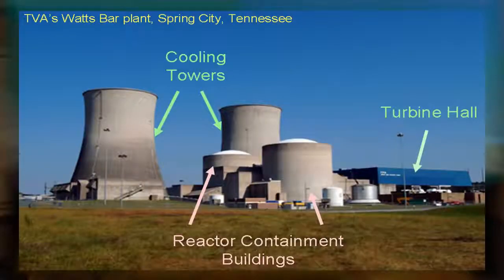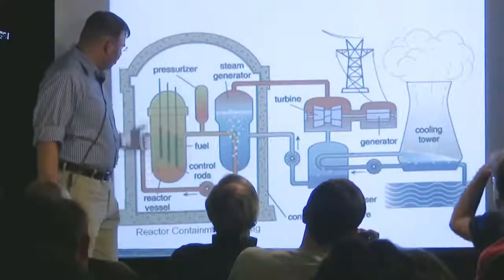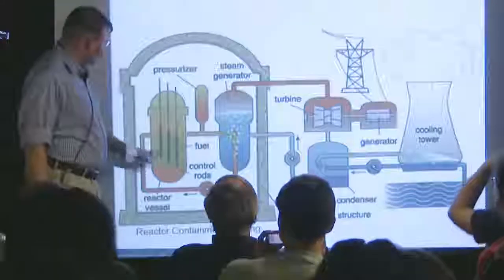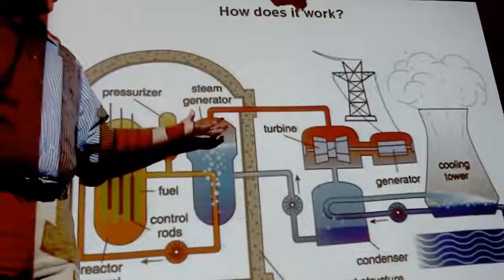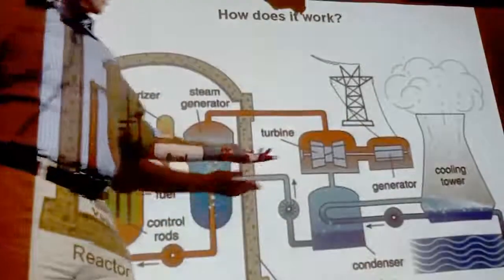Let me introduce you to a typical nuclear reactor. Watts Bar plant in Tennessee. I've actually been to this nuclear reactor before. This has the distinction of being the newest nuclear reactor in the United States. This came online in 1996. A big pressurized water reactor vessel, 150 atmospheres, solid nuclear fuel, fission is going on, water is being pumped through, it's getting hotter. This water then goes through a steam generator, and in another loop of water, steam is being raised. It goes to the turbine, spins the turbine, which spins the generator, makes electricity.